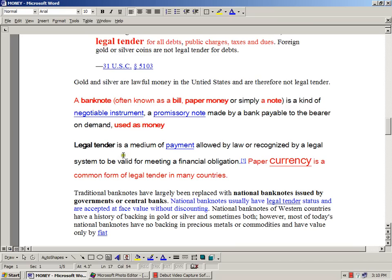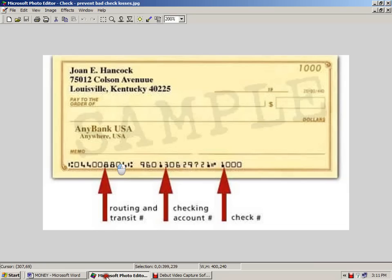Legal tender is a medium of payment allowed by law or recognized by a legal system to be valid for meeting the financial obligation. Paper currency is a common form of legal tender in many countries. So when you put the number in here for legal tender, you've just created paper currency. This is a dual-use bill. It's just like a Federal Reserve note. On the right-hand side of a Federal Reserve note on the face, it may say $100 written out. On the left-hand side, it will have a number 100. One side's a number, the other side's the words written out. Dual-use bill. So is this one.